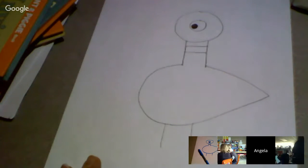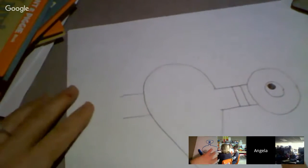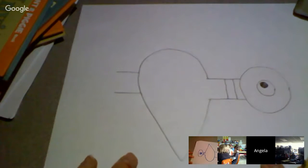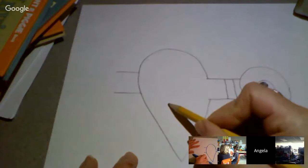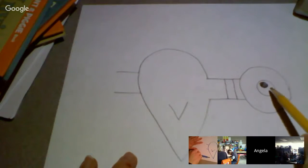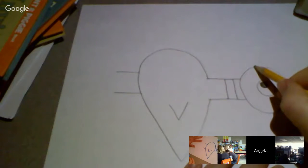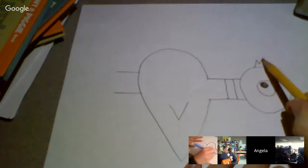Okay, now it's going to get a little bit nuts. What I need you to do is turn your penguin so it's laying on its back. Everybody ready? Is your penguin laying on its back? Now, see how there's a V here? I would need you to draw a V right here. And then come on over to the eyeball and the big circle and make a pointy capital M. A pointy capital M.